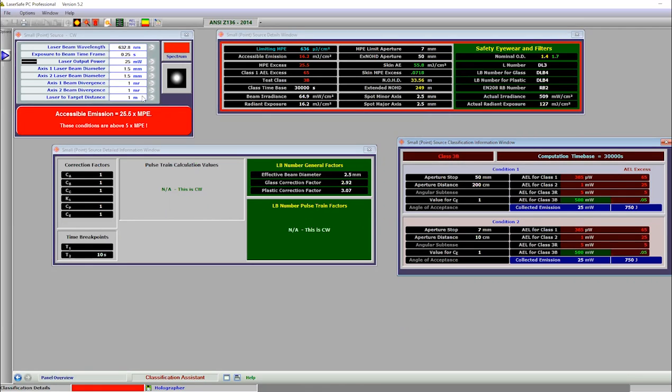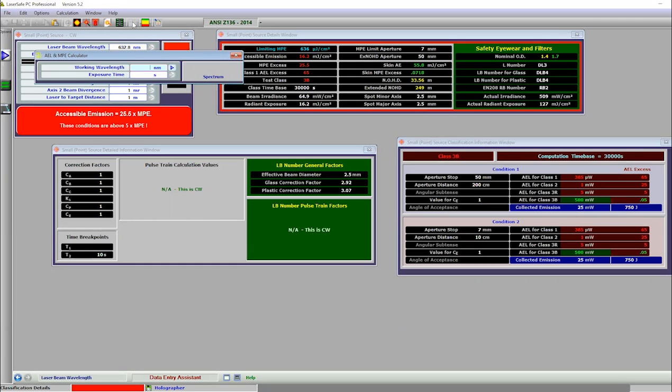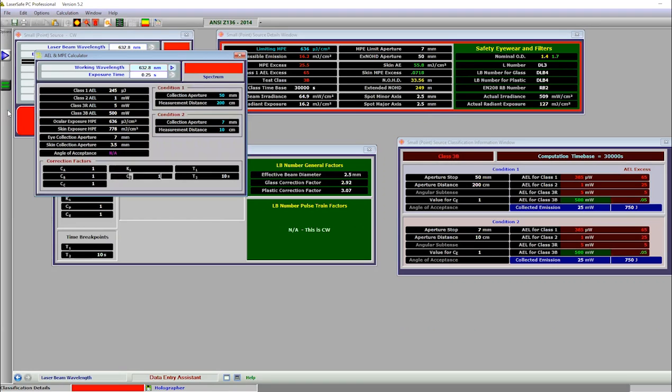One of the other features, if you want to cross-check with the standards tables, you've got the ALMPE table here. That opens up this little window here. And using this little button here, which seems to suggest that you can move from one to another, you can take the results of the last calculation that you carried out and plug it in. Kaboom. 632.8, 0.25 of a second, and there are all the values: class 1 AELs, the exposures for ocular, skin, MPE, eye collection aperture, etc., and all the other bits of information that you need to know. Everything is completely transparent to you on this software.